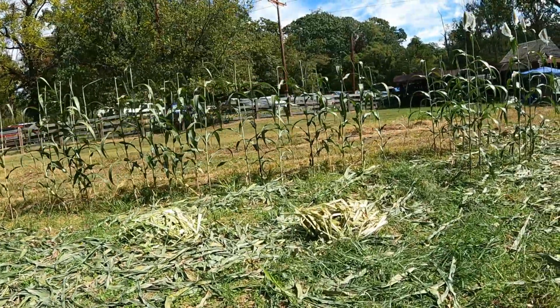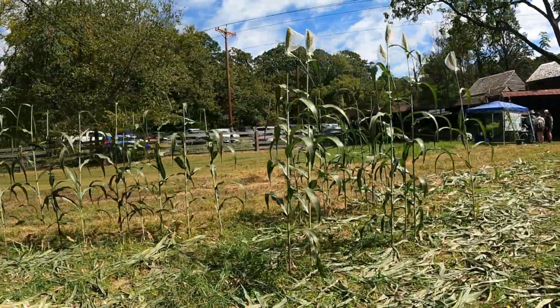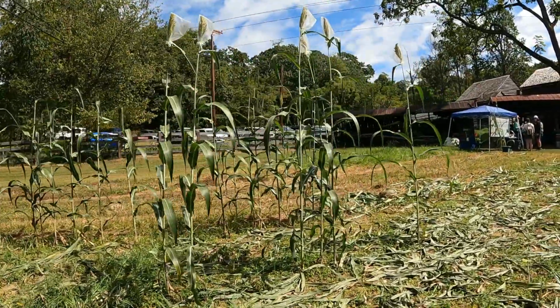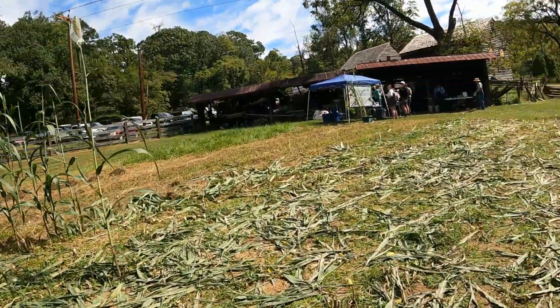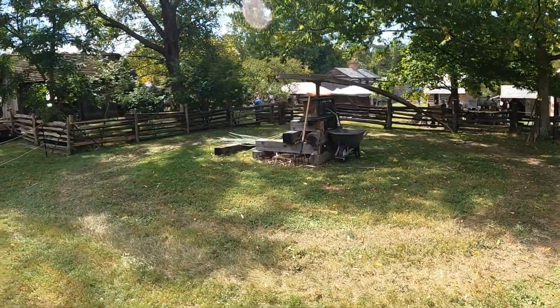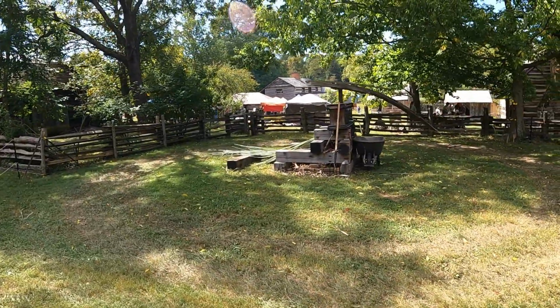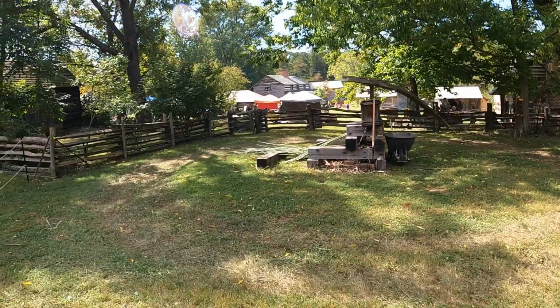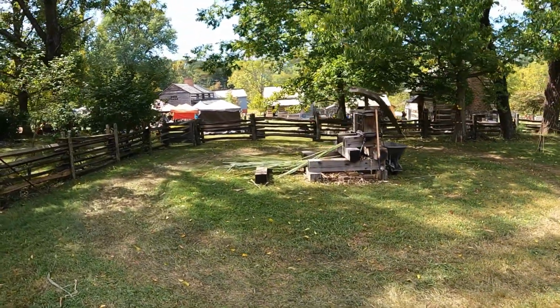And there's sorghum, for those of you that don't know what it looks like. Looks a lot like corn husks. Yeah, it does kind of look like corn. And of course, that's the machine that crushes it. Maggie gets yoked too and then walks around in a circle. It gets the juice out of it to boil down to make the syrup.